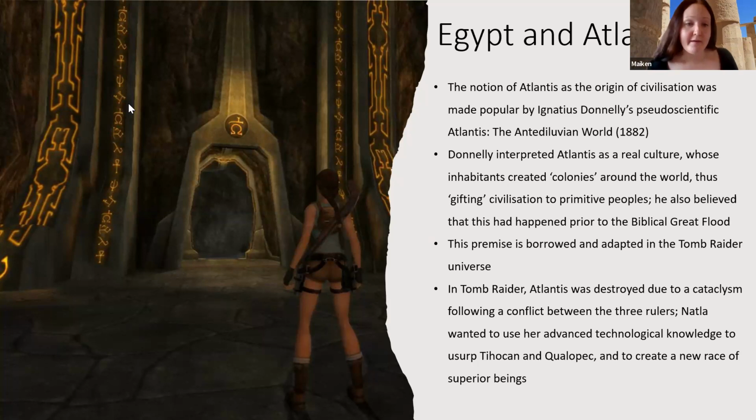He was also a very devout Christian, so he believed as well that there had been a literal great flood. And so he thought that the Atlantean civilization had been wiped out by the great flood. So essentially, Donnelly's basic premise of Atlantis as some sort of origin gets borrowed into this game.